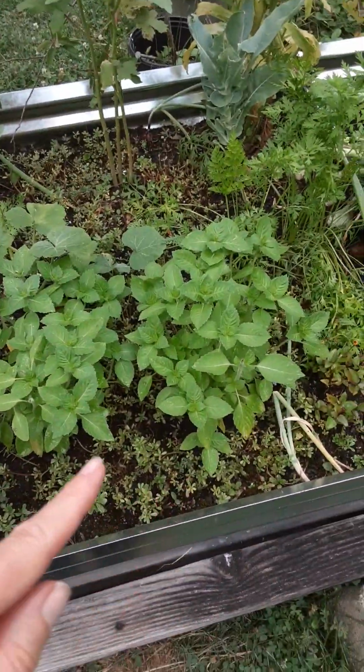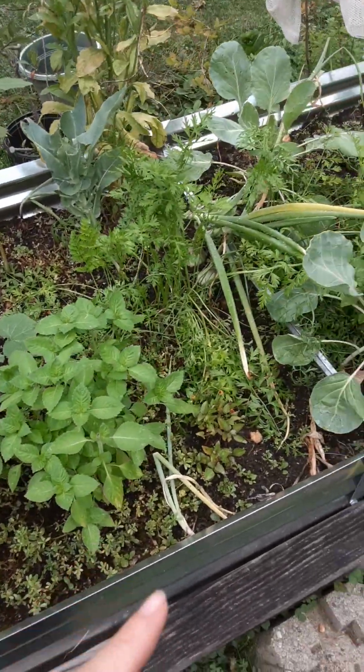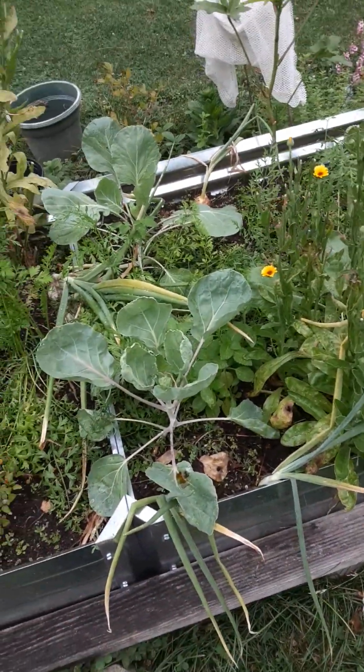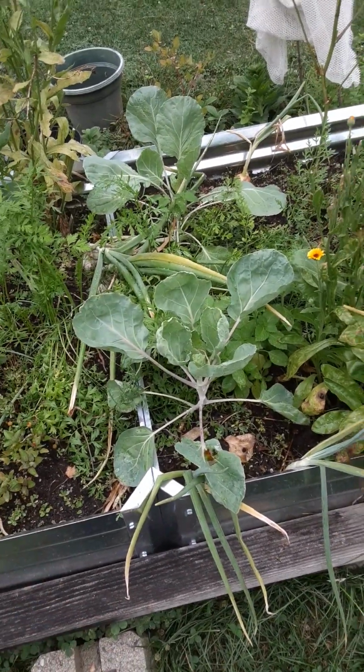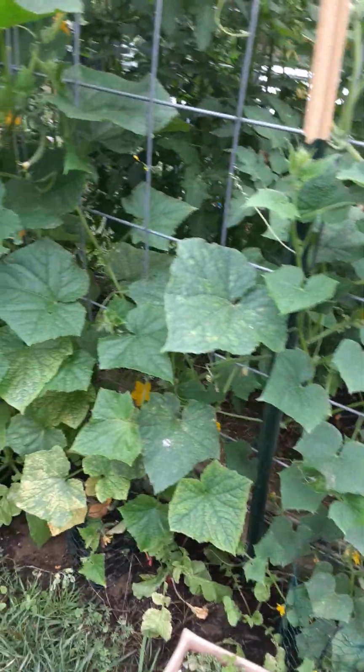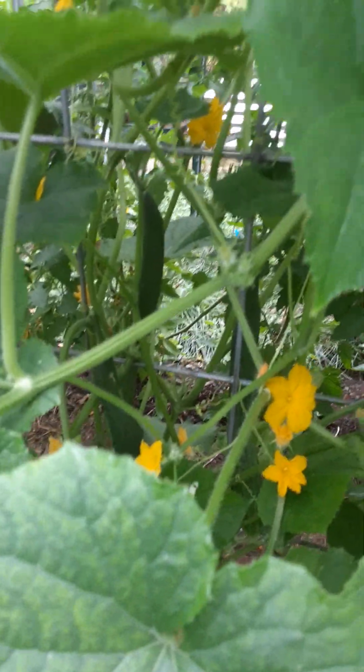You can see the Tulsi's filling out nicely. We still have some carrots left, some cold weather crops left. Last of the onions that I haven't pulled yet, they'll probably need to be pulled this week. Exciting, we actually have cucumbers. This morning I was out here checking on the cucumbers. There's 3 there. And I actually used the remedy again.